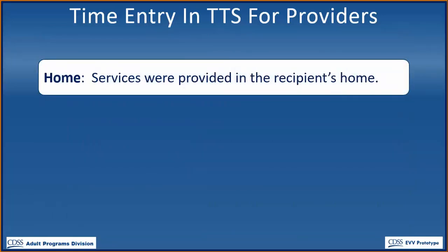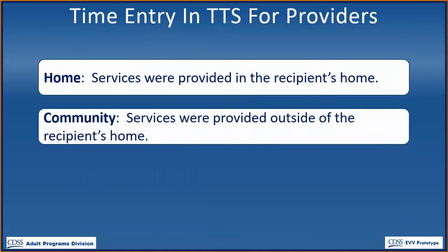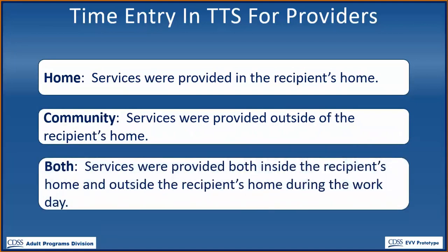Home is if services were provided in the recipient's home. Community is if services were provided outside of the recipient's home. And both is if services were provided both inside the recipient's home and outside the recipient's home during the workday.